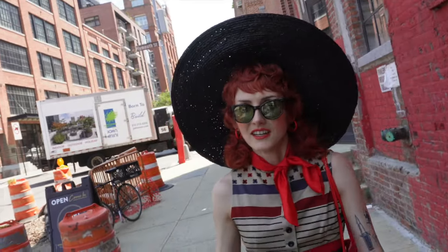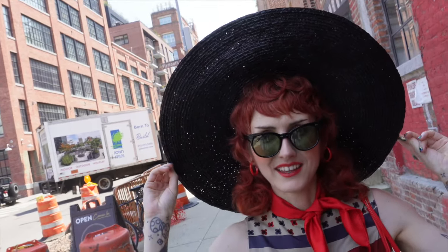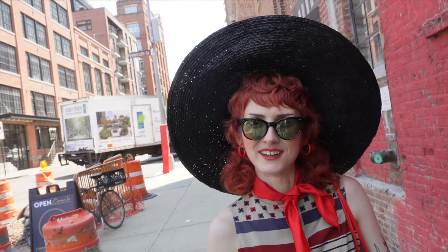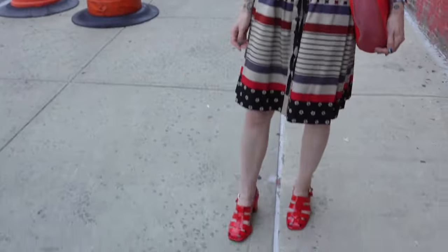And of course the hat, right? Yeah, the hat's maybe the most interesting story. This belonged to my mom. I believe it's 1970s, Saks Fifth Avenue. It hangs out on my wall and it comes out on very hot days. And it pulls the whole look together. Exactly.